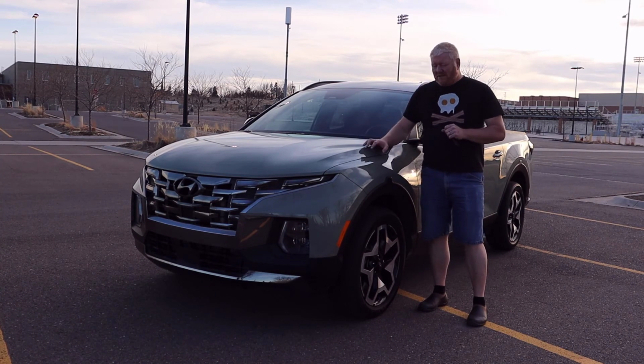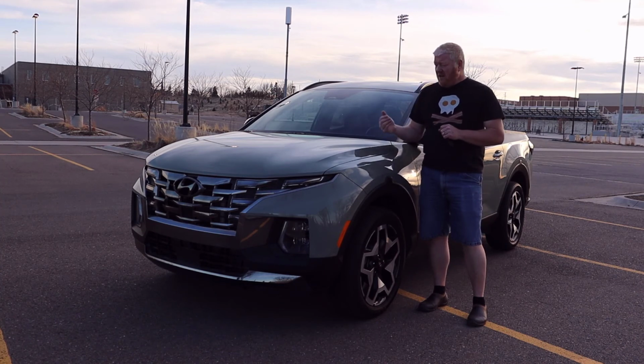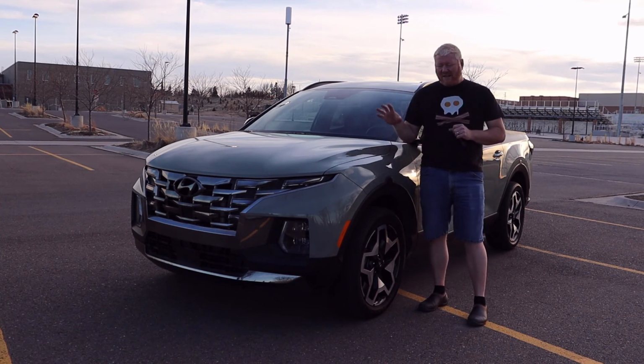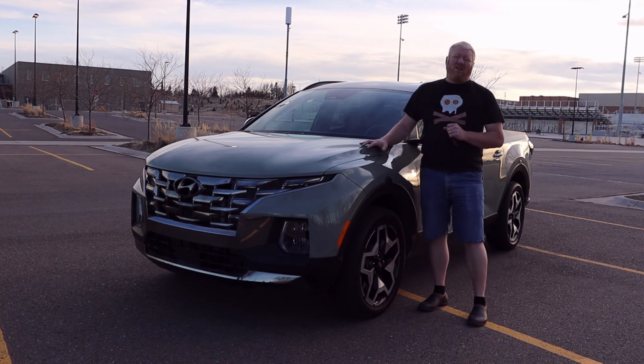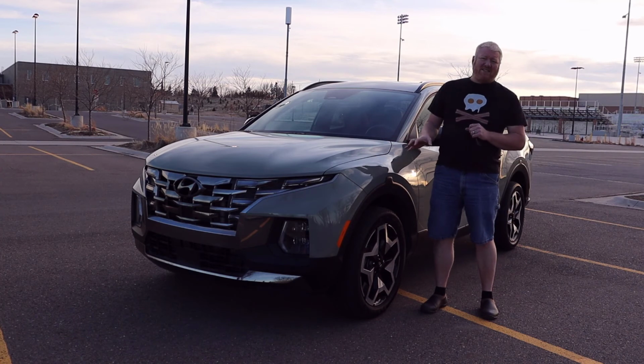I hauled some wood pellets for our wood pellet stove. I hauled a little bit of lumber from the lumber store that I like to go to for my wood carving. I did a few little things like that. This is the kind of stuff this is made for. I even made a Harbor Freight run to get a couple of things. This is great for that stuff.